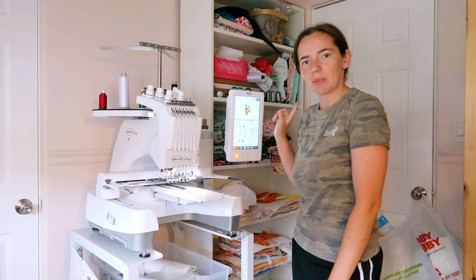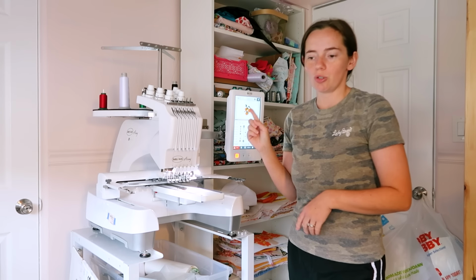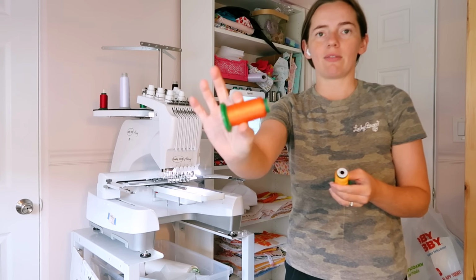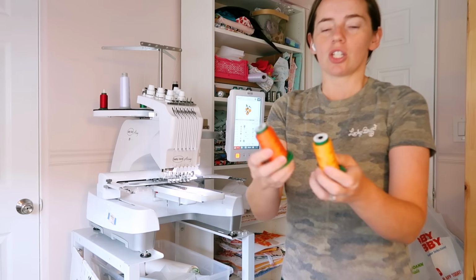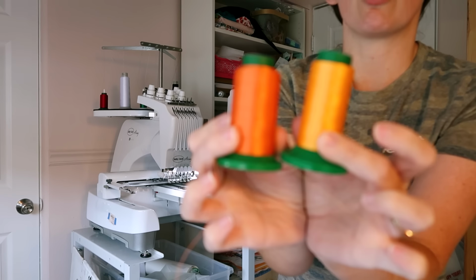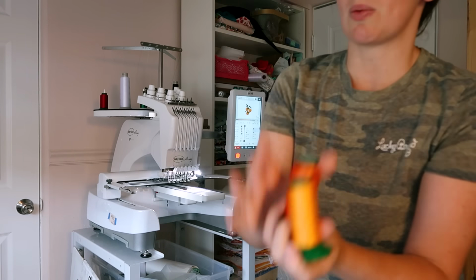You probably can't see it from there, but the next design that I'm going to be doing is this little orange one right here. So I need to change the thread colors. It calls for 2 different oranges, a light orange and then a darker orange for shading. So I went with these colors. They're maybe more vibrant than you would think for an orange, but I think that's going to be really cute. So I want to test that.